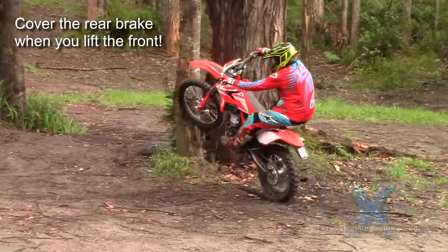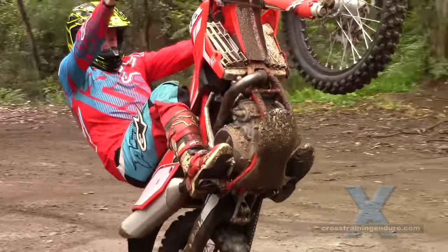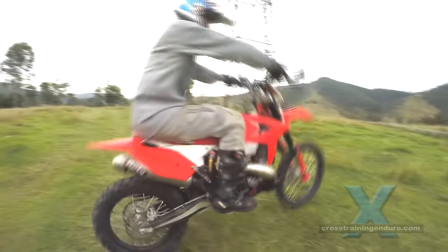Trials riders often teach themselves this by practicing with the rear brake constantly on, but just varying it to suit the conditions. It's not a bad idea for cross training too.